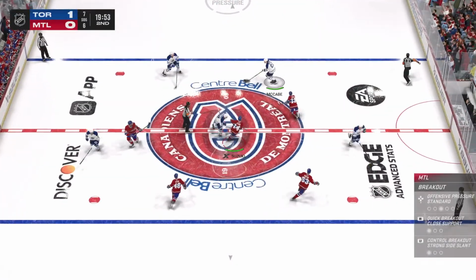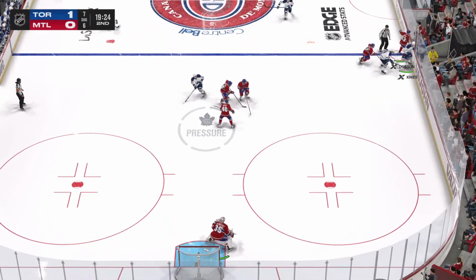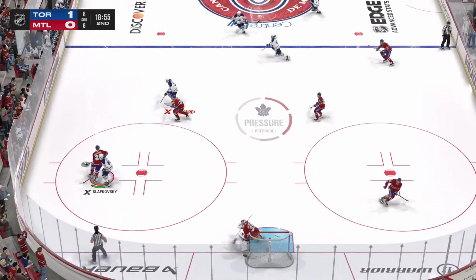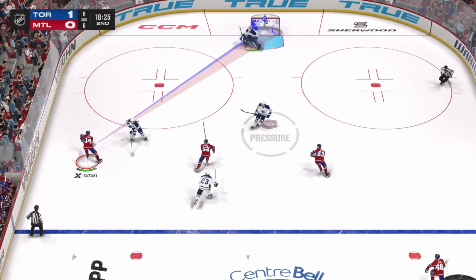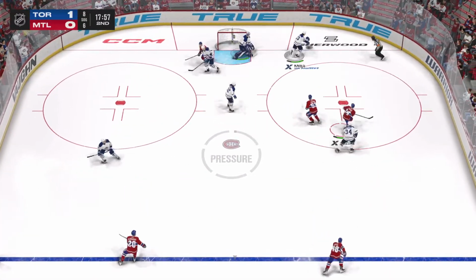And it's game on here for period number 2. Scrum along the boards, they battle for the puck. Easily turned aside with a pad save. Montreal's looking to break out. Here's a chance on the attack. Taken by Suzuki. Big-time block on the play.